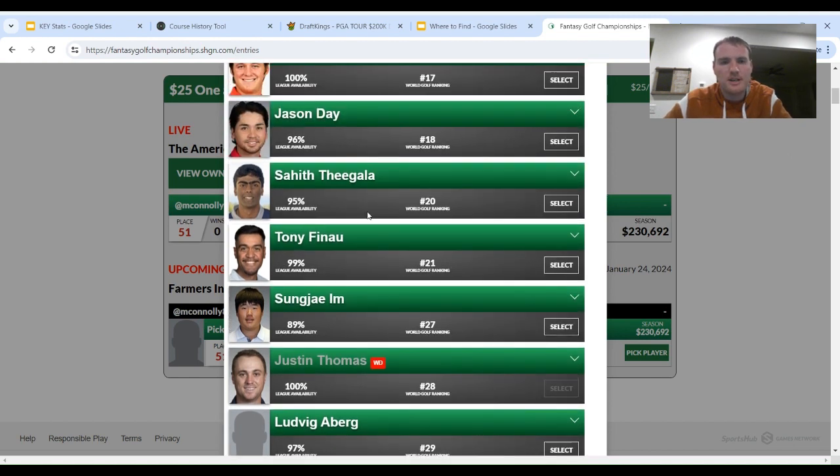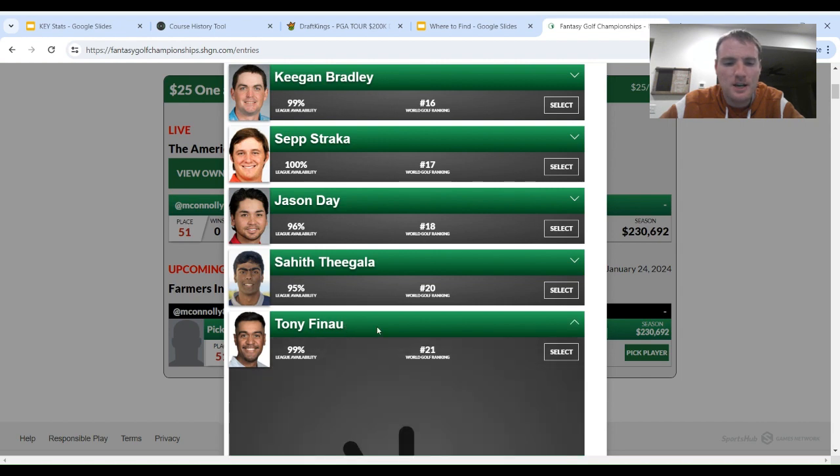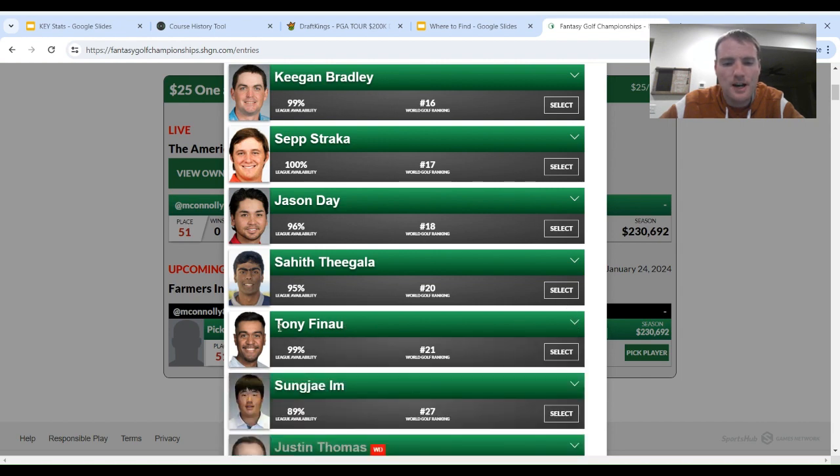So what I'm thinking this week is picking in this little range right here. Keegan, Jason Day, Sahith Theegala, Tony Finau. That's about where I want to be, because I don't think I necessarily want to use any of these guys at any of the signature events. And I don't necessarily know if there's going to be a whole lot better course fits for them to pop up. So for me this week, looking at these four guys, Sahith has a lot of different courses that you can use him at. Tony Finau is the defending champ at the Mexico Open, as well as the Houston Open. So I'm probably going to save him for one of those.